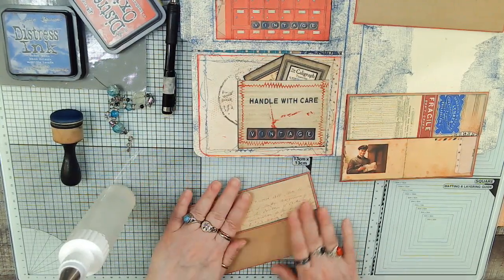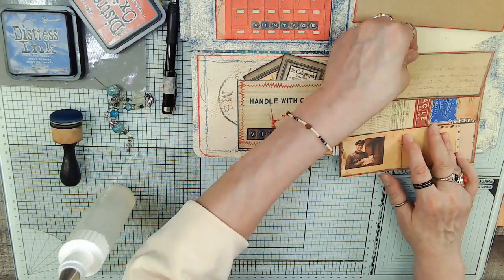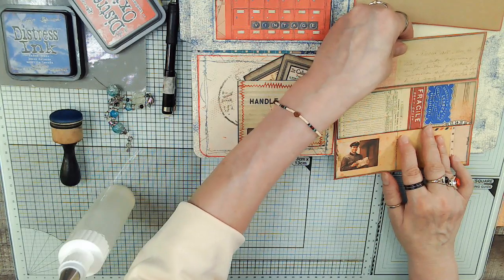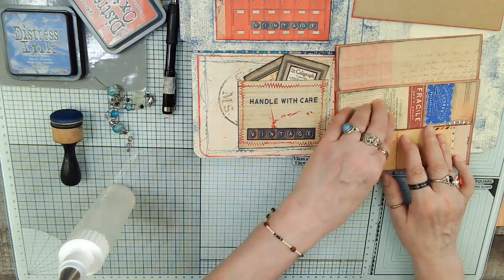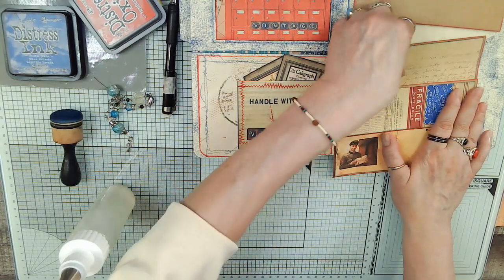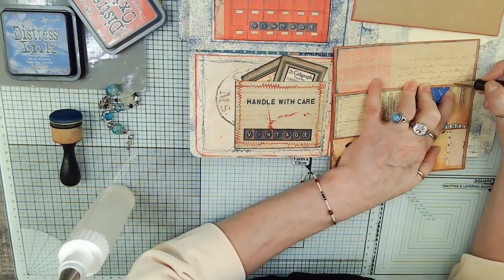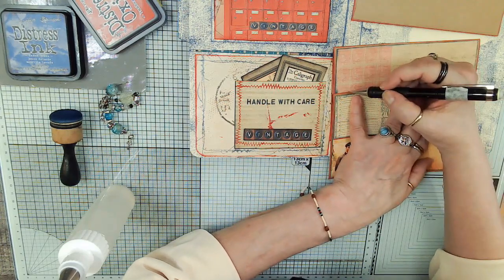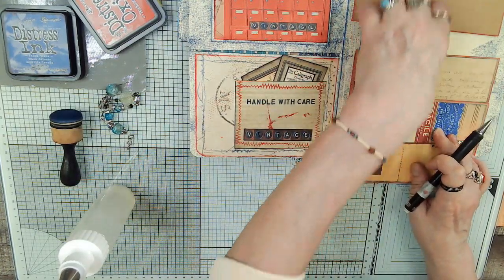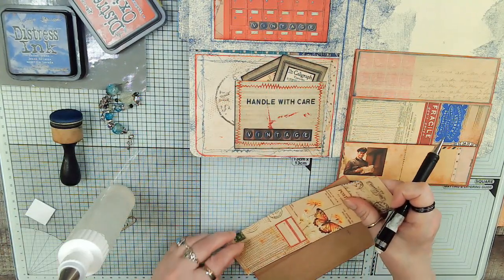Nope, nope, nope. Okay, so there's that one. And it's going to come down about that far. I don't know. I want to be able to grab a hold of the top and pop that open. Okay. Okay. We'll do this one the same way.